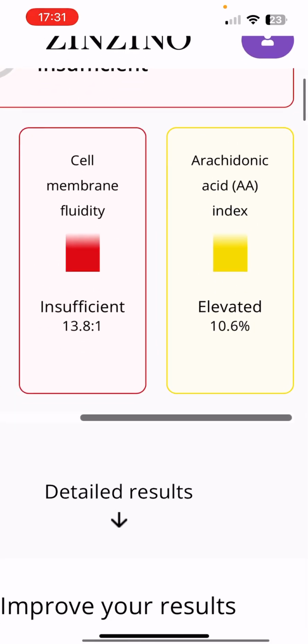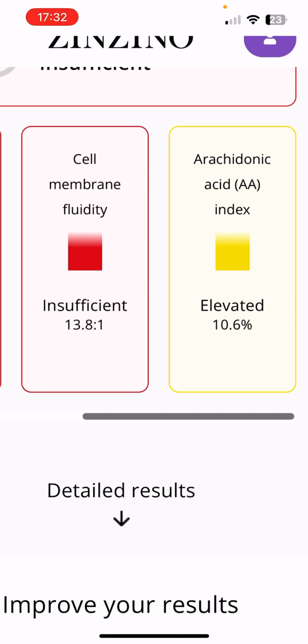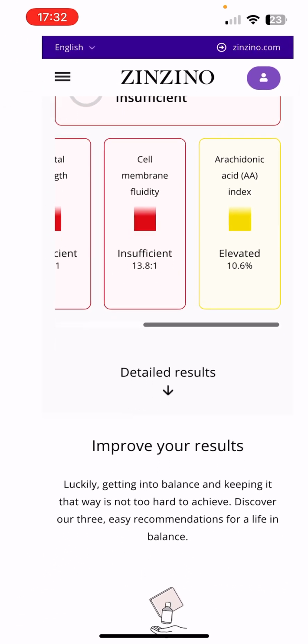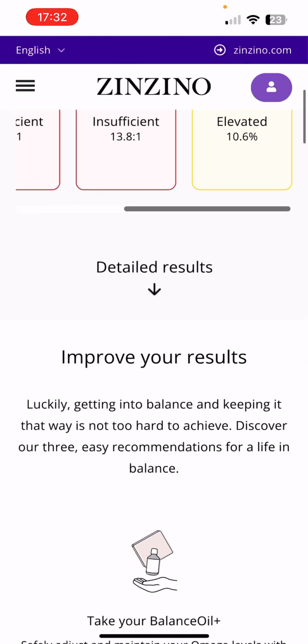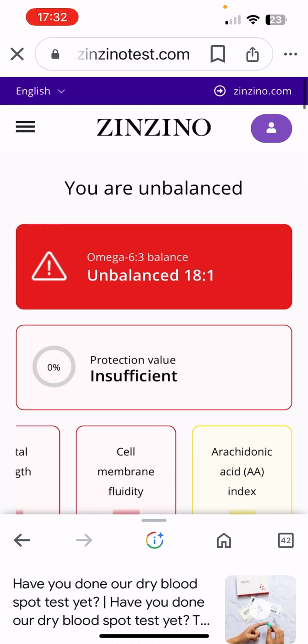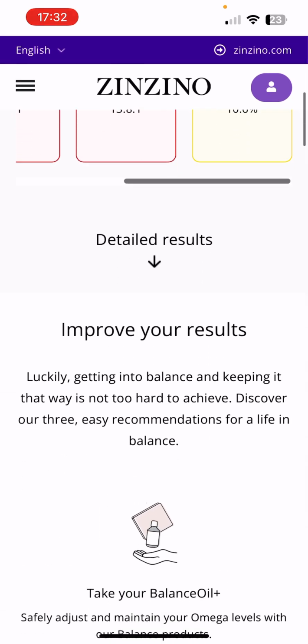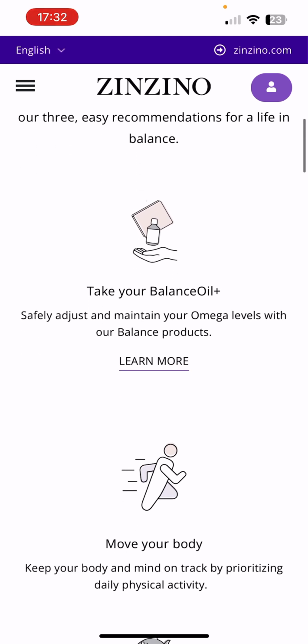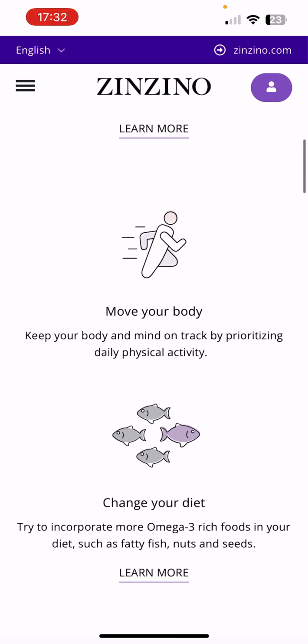However, normally it takes about a year on balance all to get that arachidonic acid level down. It can take a while, but if you do those small changes as well, it's important to get those levels down. If we can get to a balance of 3 to 1, then you will have more energy, feel better, have amazing skin. We get 36.6% induction in collagen and skin elasticity.